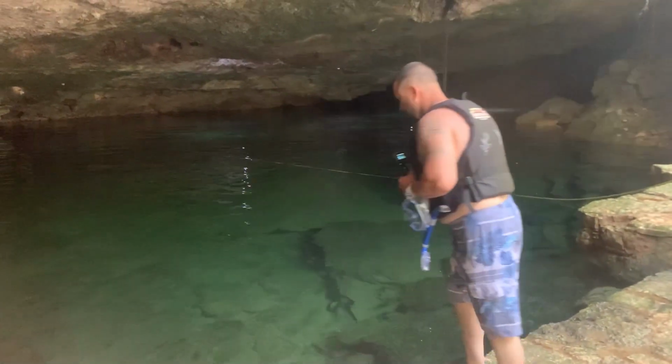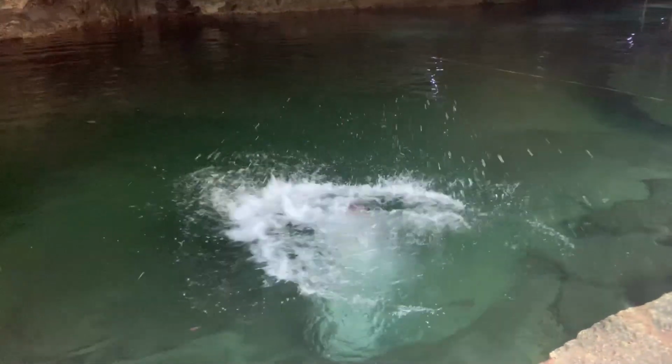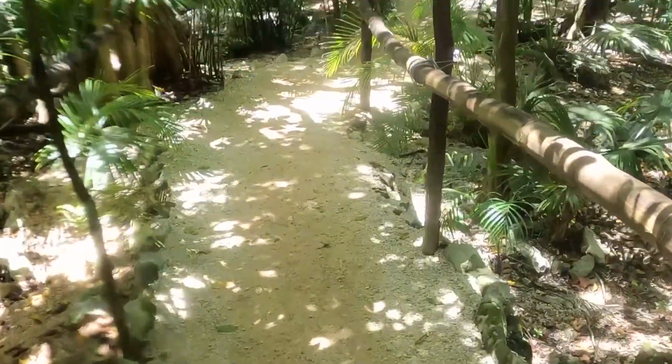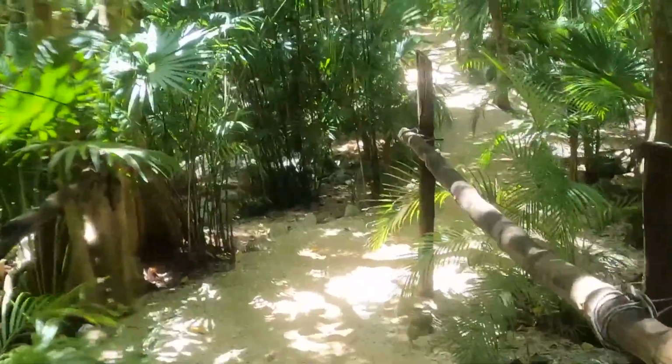First jump. So this is similar to the first one, but it's a lot more tighter spaces back there. And there's bats in here. It's really pretty. Careful.